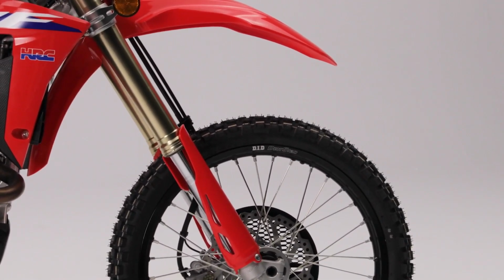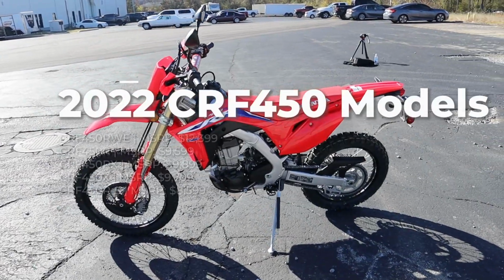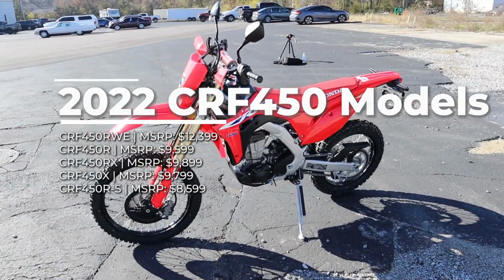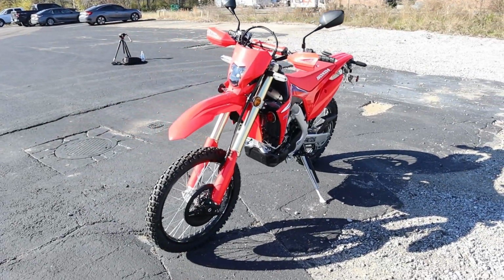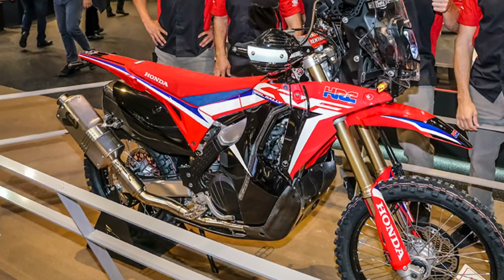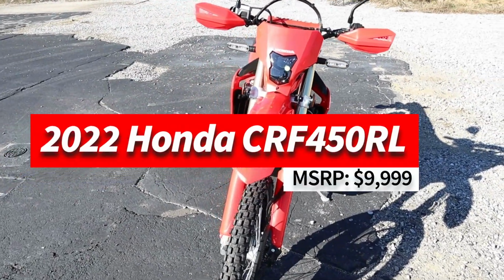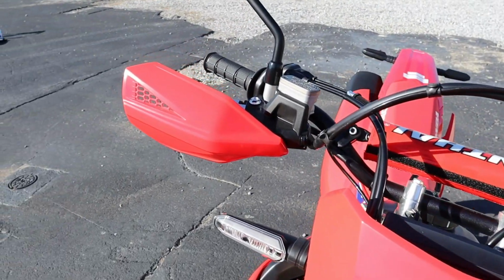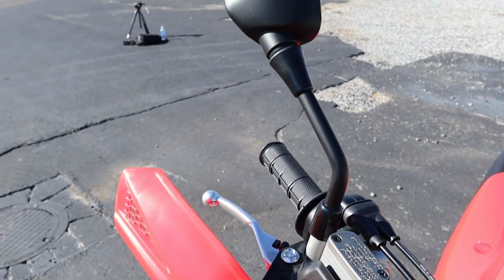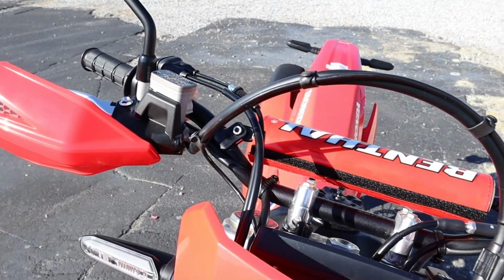Unless of course you want a CRF450 exclusively for the dirt, and then you have about 24 different 450 models to choose from. And speaking of the rally name, who else wants to see Honda finally bring the CRF450 Rally into production? And when it comes to pricing, this unit has an MSRP of $99.99, which is the same as last year after its PPR, permanent price reduction from $103.99 when it was originally released as the CRF450L.